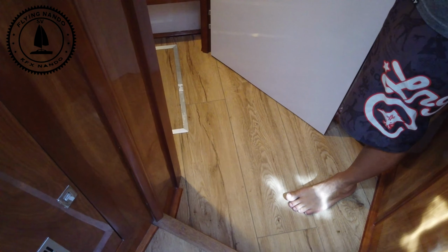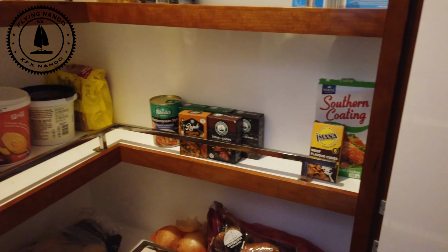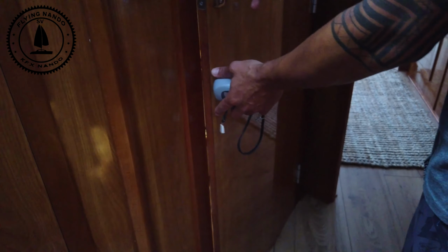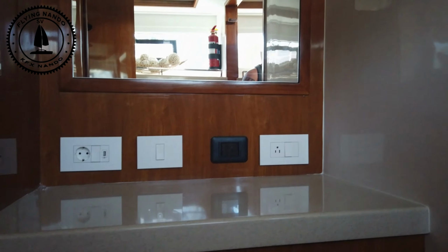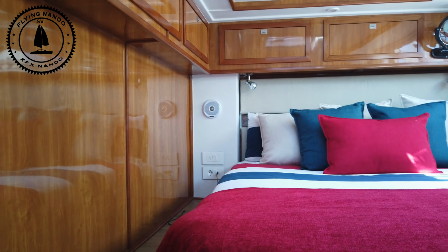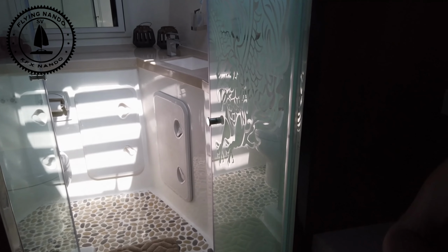So, here's a full pantry inside here. Yes. Pretty full. Nice for your food and everything. So, yeah, full pantry. So, that's your sump for your bilge. And you get the main cabin. Island bed on the top here.